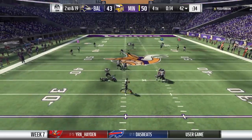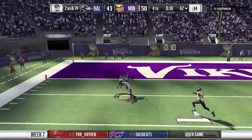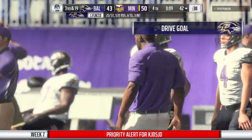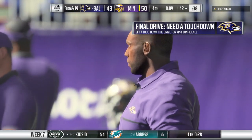Flacco. He's going to let it fly. And he knocks the ball away, and it falls incomplete. This defense has watched their lead dwindle away.